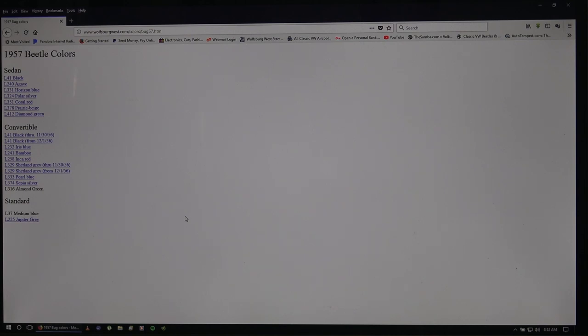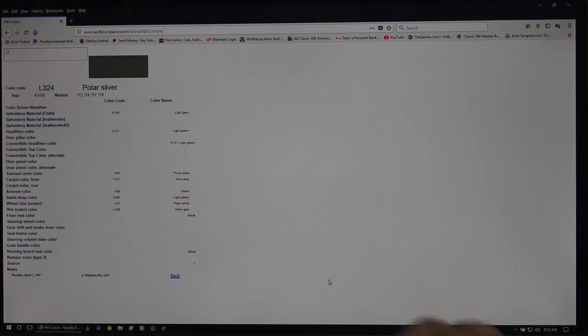What's nice is they have the color codes. Most of the Beetle color codes started with an L, and it was a 2 or 3 digit number. So say you had Polar Silver, and you click on that, that's L324, and they give you the swatch.